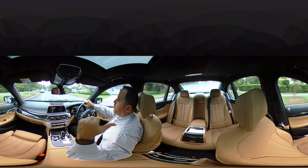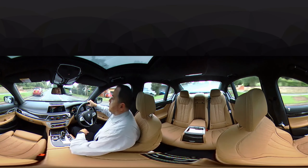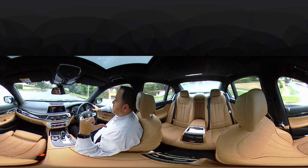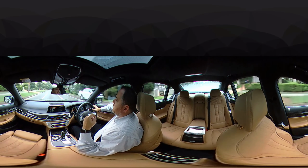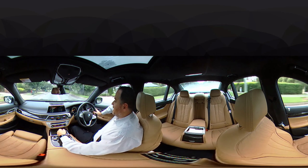But if you want to just have a look out the back there, if you just twist your phone around or use your mouse to twist the screen around, in the center console of the back, so the armrest, is a Samsung 7-8-inch tablet that is used to control pretty much anything you want in the car.